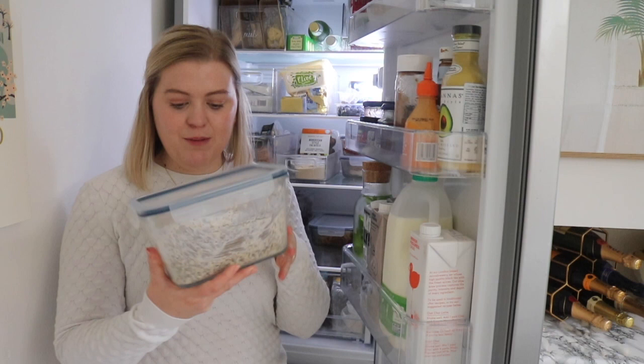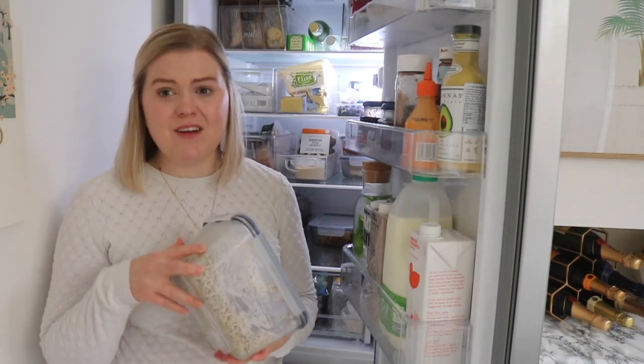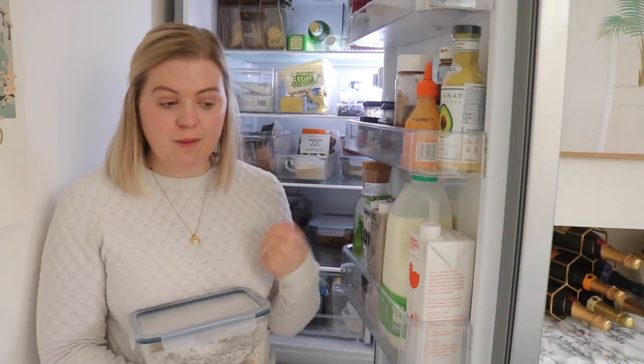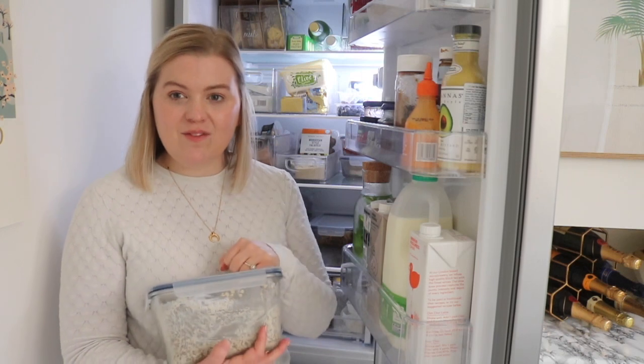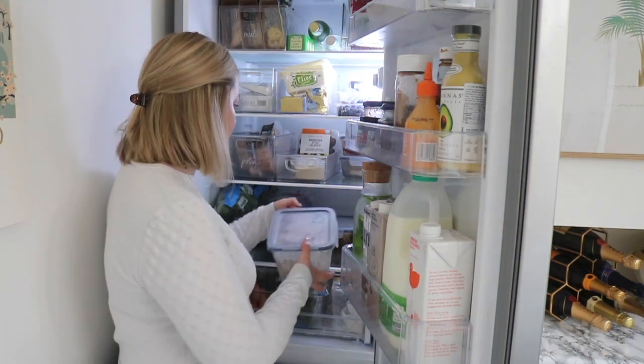which is a bit empty at the moment, but this is what he uses to make his overnight oats. So he'll make a big batch of this, I think on a Sunday and a Wednesday, and then as and when he'll just take from it, and then he'll travel with that to his work for breakfast. We've got some leftover pulled pork in one of those. Again, just stick that there.